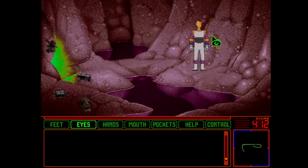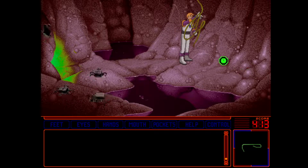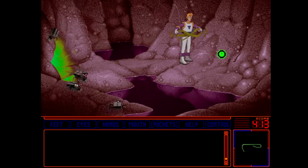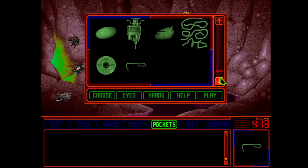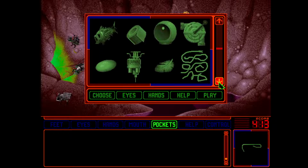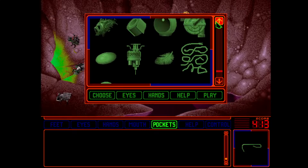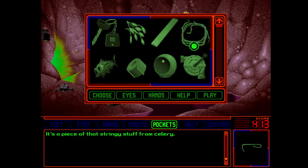Okay. So... Ugh, that makes me feel a bit weird, honestly. Oh god, that's very big. Celery string. Is that just like the stringy bit off of celery then? Wait, hang on, where did that go? Why can't I see that in my inventory? Oh wait, no, it was there, sorry. It's a piece of that stringy stuff from celery, so that is what it is.